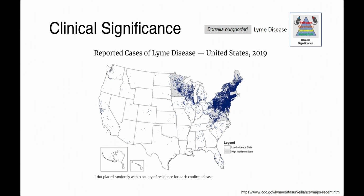This is some data from the US Centers for Disease Control. And on this map, you can see all of the cases of Lyme disease plotted. So this hotspot in Minnesota and Wisconsin, and then the Northeast corridor.